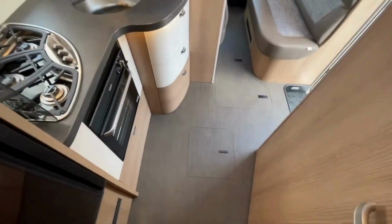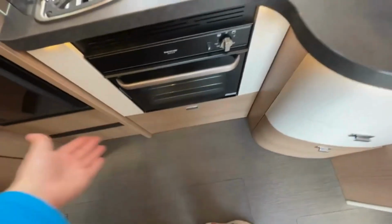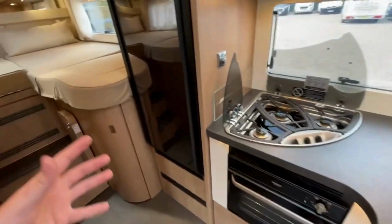But I just want to mention the floor space in the kitchen. I'm walking past, we can easily get another person stood cooking there. We can pass straight by them, and we're not going to have to deal with any of that.